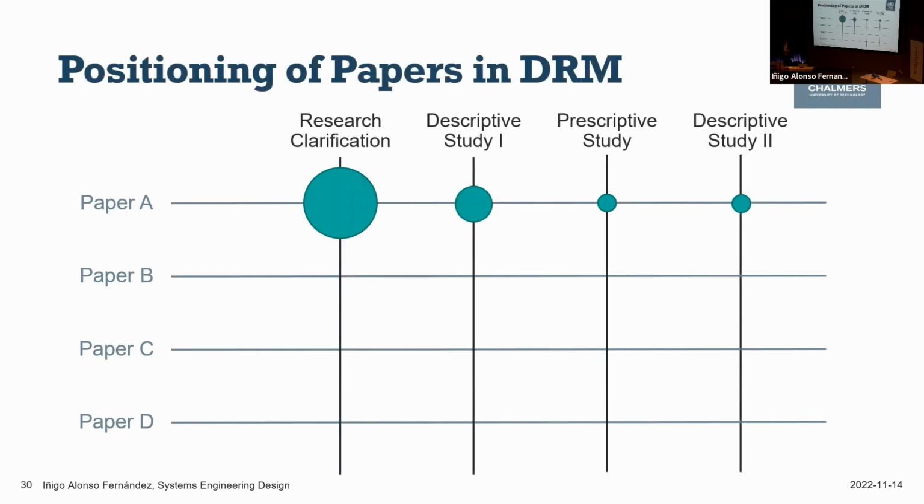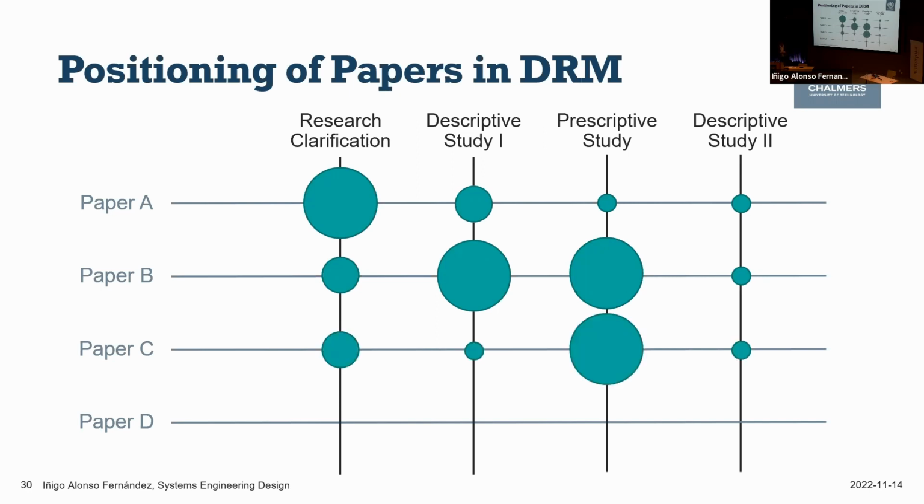And just so to be comprehensive here, how do these research papers fit into the DRM methodology? The first one, as I said, is mostly about the research clarification and setting up the design study 1. The second paper combines findings from the design study 1 and the prescriptive study in proposing a methodology. The third paper makes another proposal. Sorry.